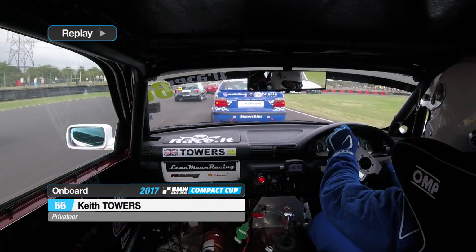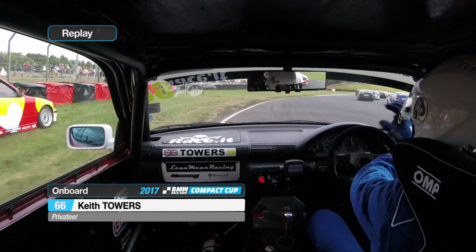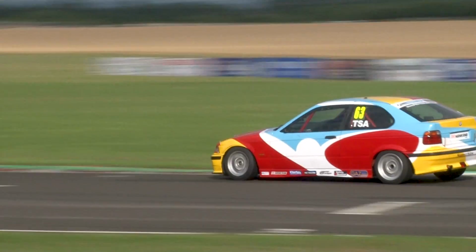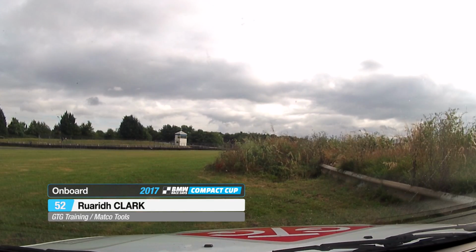This is what happened on the first lap with Tim Scott Andrews. I think Keith Towers up the inside loses the rear, and Tim Scott Andrews does a very good job to avoid being sideswiped there by Towers, but in doing so ran out of road and ended up in the barriers. But look, hardly a scratch on the car. Those foam barriers are a brilliant idea. They absorb the impact beautifully.